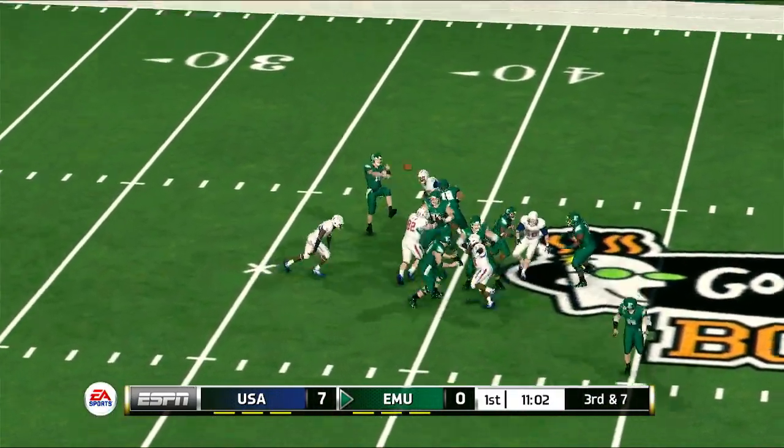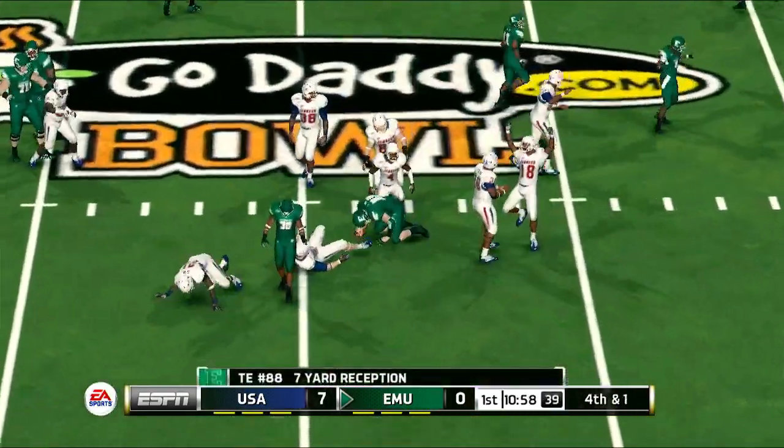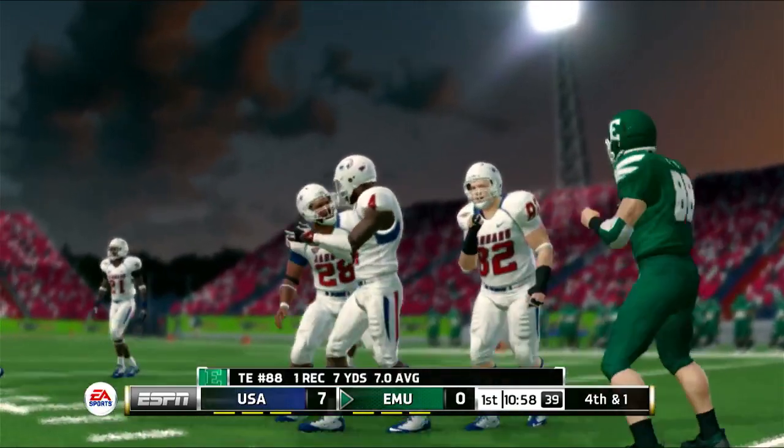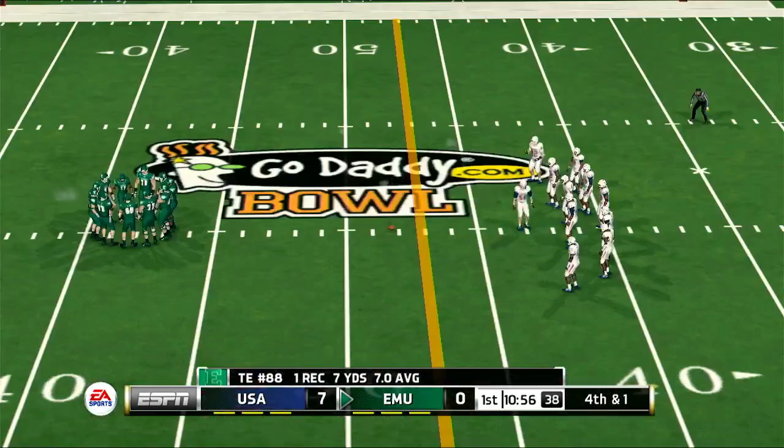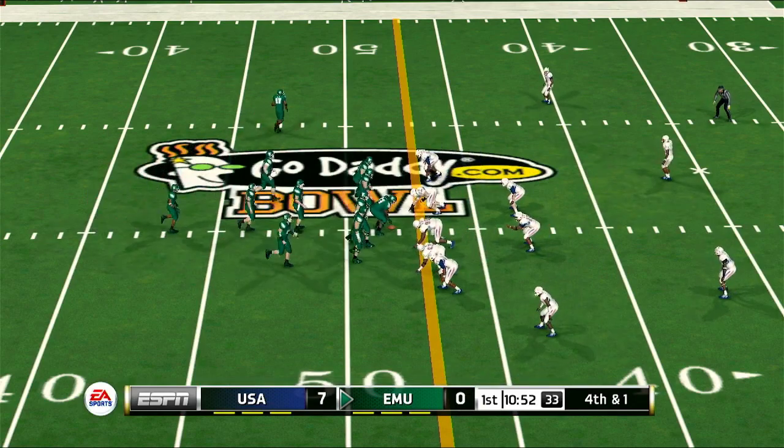He's under pressure. Fires quickly to the tight end. He's tackled at the 48-yard line. And that was a nice stretch for the D there. Yeah, they really cranked it up a notch on that series. So it's fourth down, and the offense is still on the field.